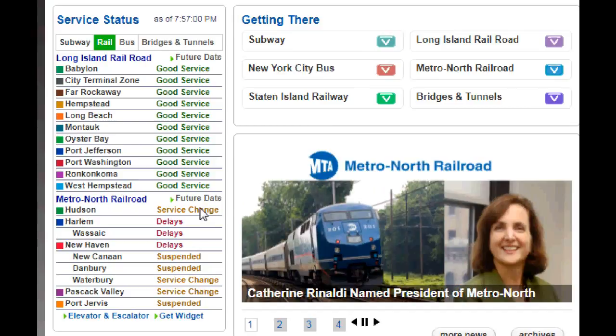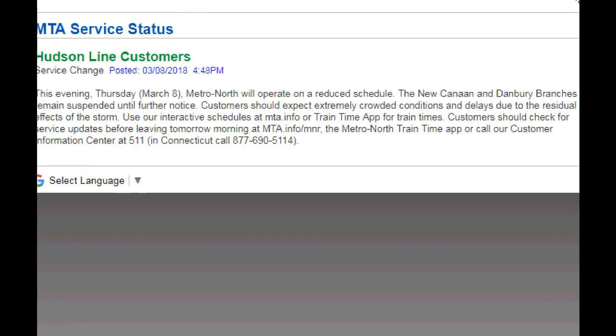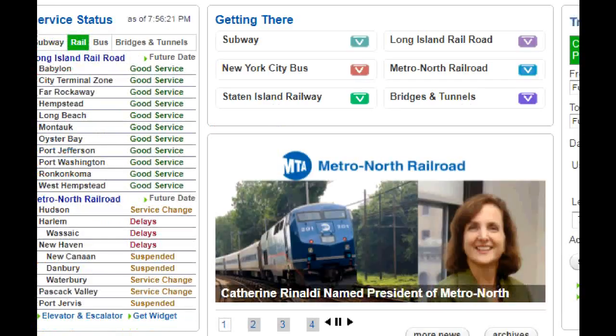So we're going to first look at the Hudson line. It says service change. Metro North will operate a reduced schedule. The New Canaan and Danbury branches remain suspended until further notice. Customers should expect extremely crowded conditions and delays due to residual effects of the storm. So that is the service change for Metro North. I do not know if they are providing substitute buses. That is actually in Connecticut, so that would be up to Connecticut to provide substitute buses.